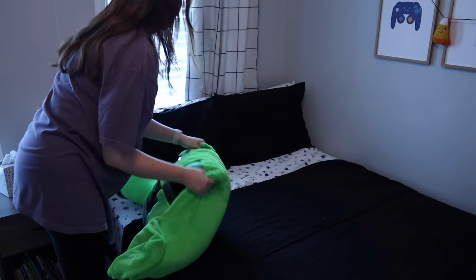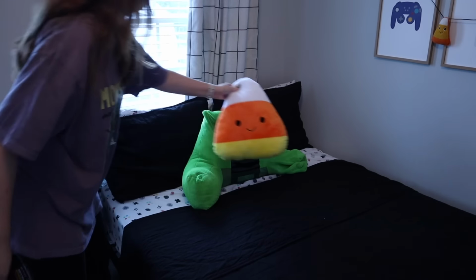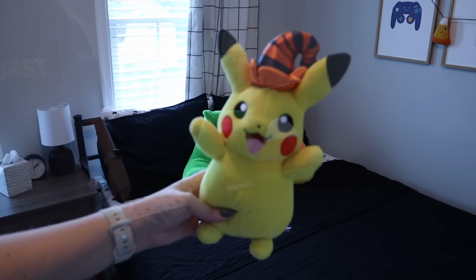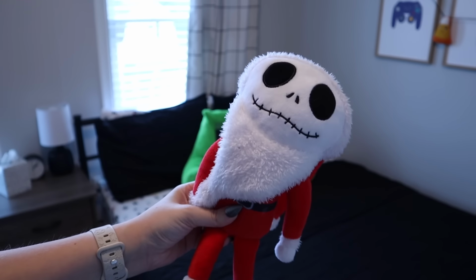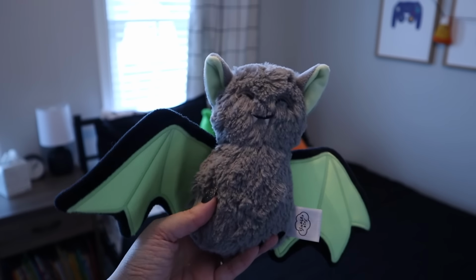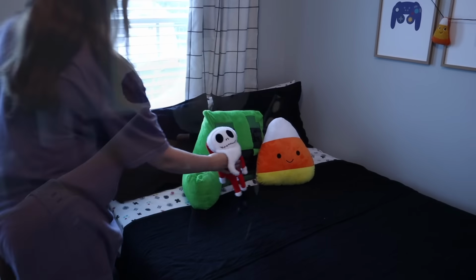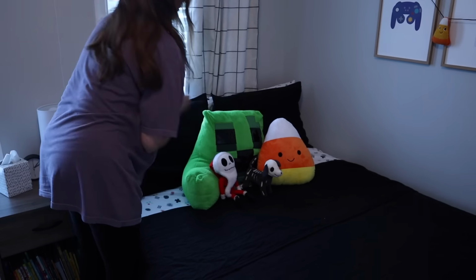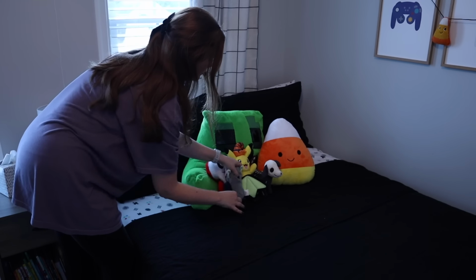But I love how everything turned out in my son's room. It's so cute. He has all of these different little spooky stuffed animals from over the years, so I'm gonna add those to the bed and just kind of like little random knickknacks here and there. But he was so excited to come home from school because he knew I was decorating on this day, and I told him that I was going to be decorating his room for Halloween, and he was so excited to come home and see it.